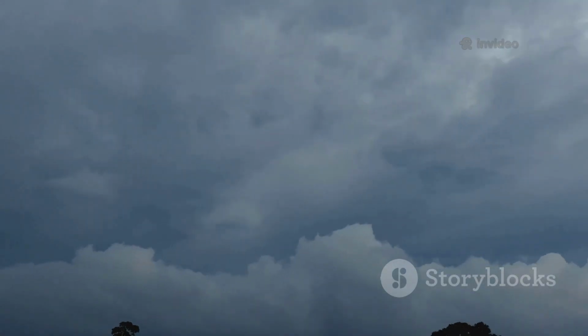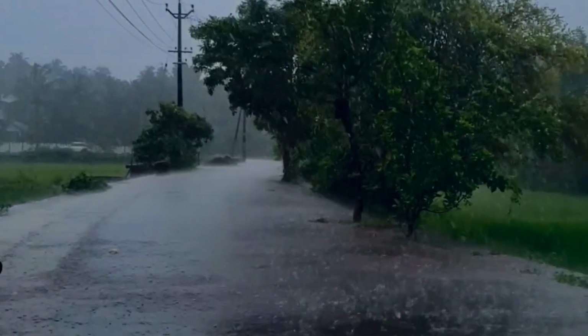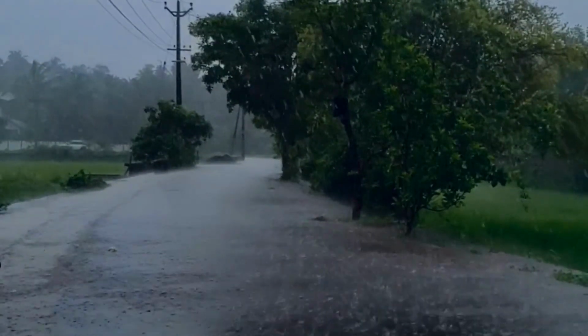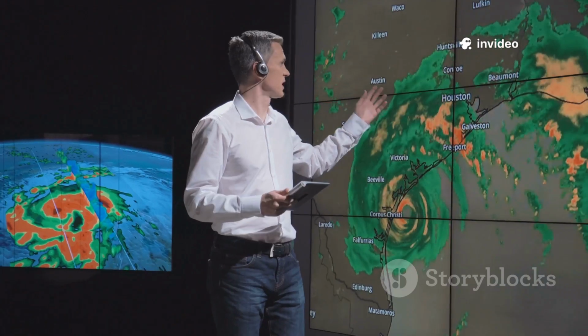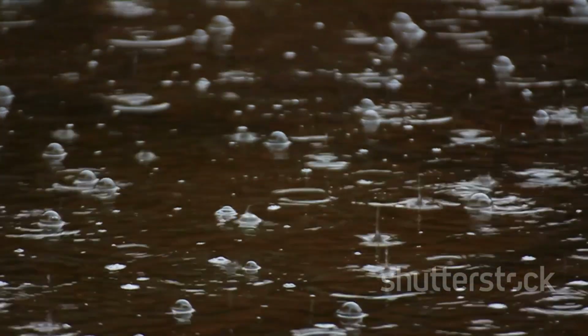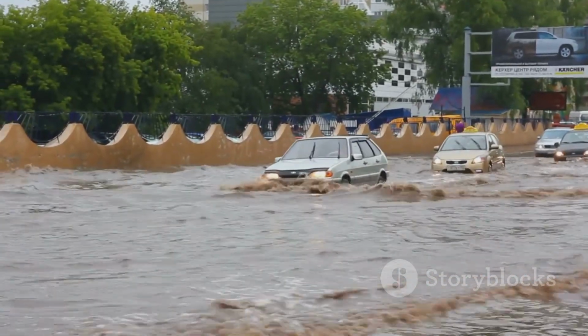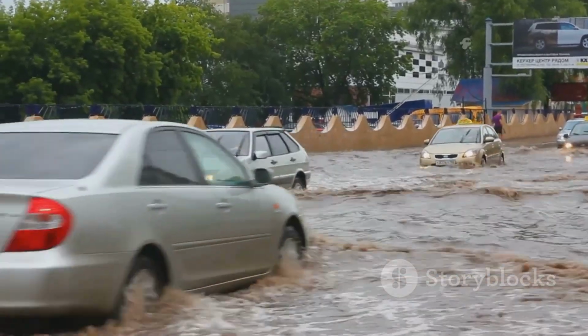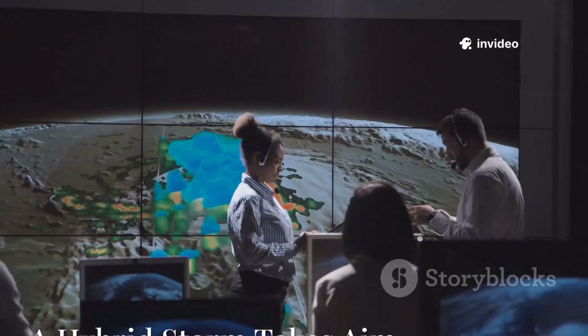But Ida's journey did not end there. After causing destruction in the south, the storm weakened and moved northeast across the country. As it traveled, it was no longer a hurricane. It was what we call a post-tropical cyclone. However, it still carried an incredible amount of tropical moisture. When this moisture interacted with the terrain and atmospheric conditions over the mid-Atlantic and northeast, it unleashed historic and deadly rainfall.